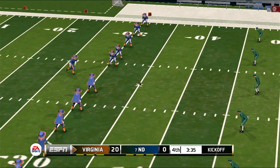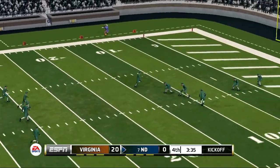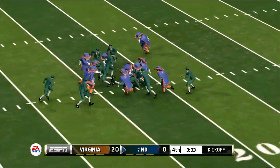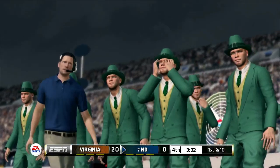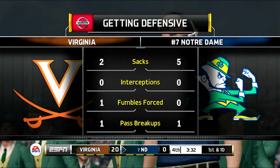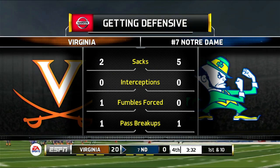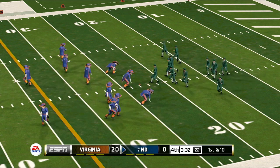Virginia, kick this one off. He's to the 20, and he's taken down at the 23-yard line. Virginia's just not going to let him cut for air, I guess. This defense has just been stifling. They've shut down the running game. They've, for the most part, limited the big plays in the pass game. And they've got a nice lead here in the fourth quarter.